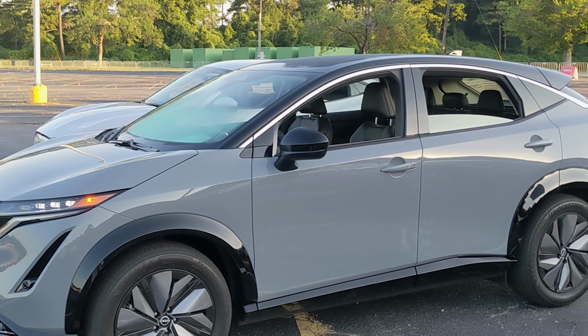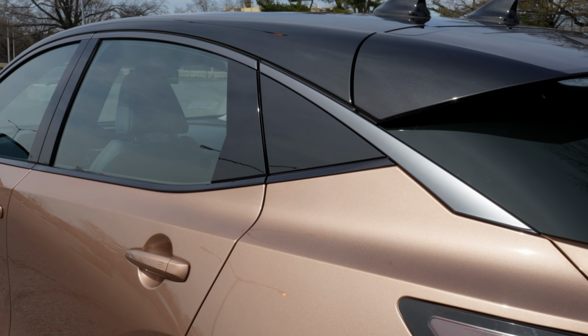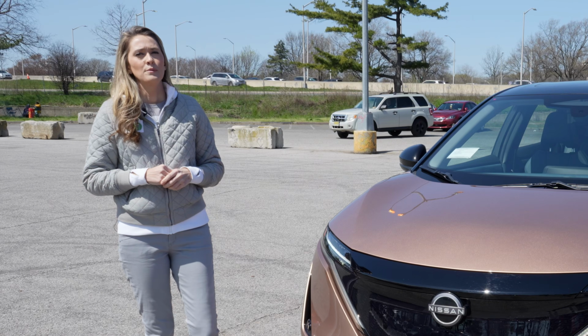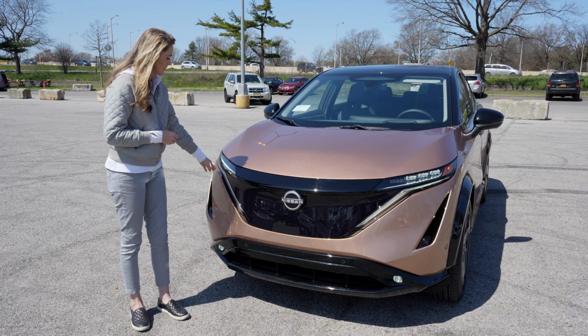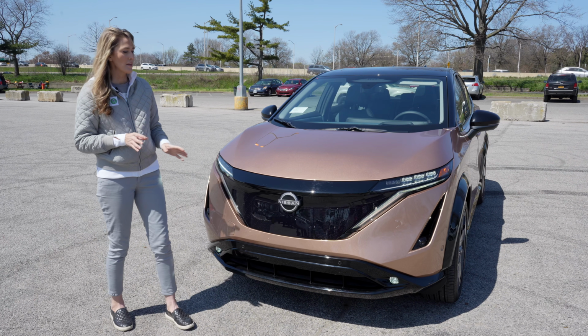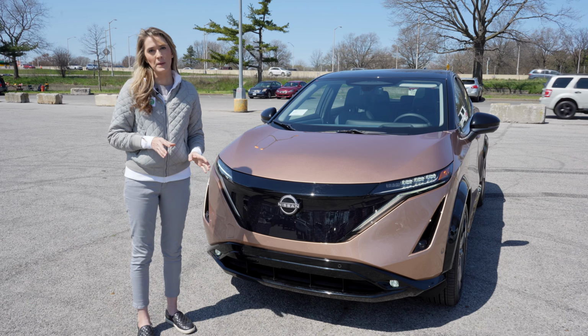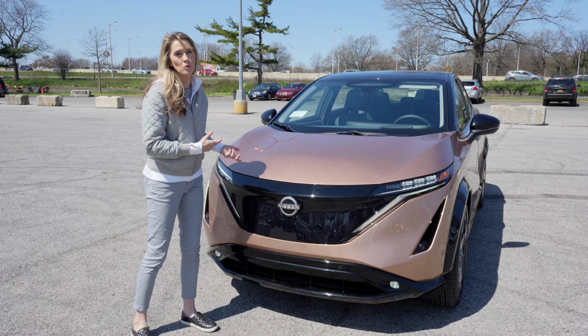Front-wheel drive Ariyas come with a bright silver exterior trim. There's a darker finish on the e4orce all-wheel drive models. I really like that Nissan has incorporated some of the traditional design, like the reinvention of the V-Motion grille here with the turn signals and accent lighting. But now that this battery has active thermal management in the Ariya, it doesn't need a grille to push a bunch of air through to cool down the battery.